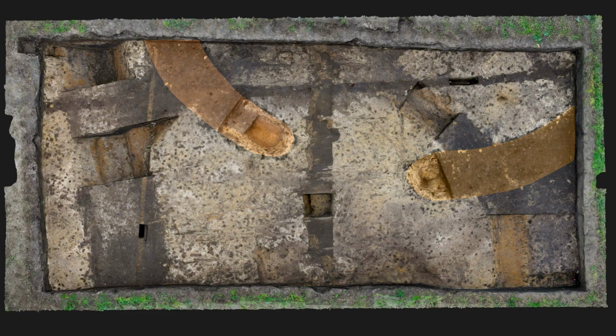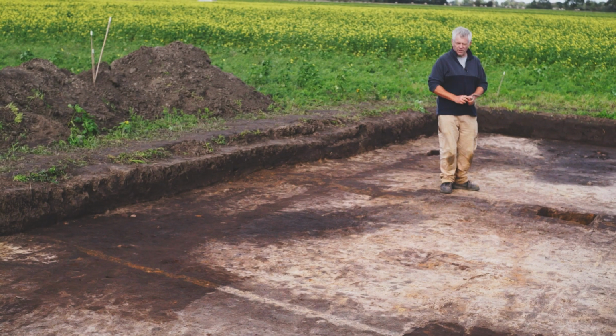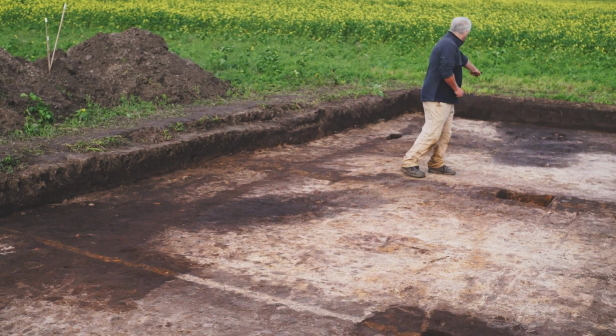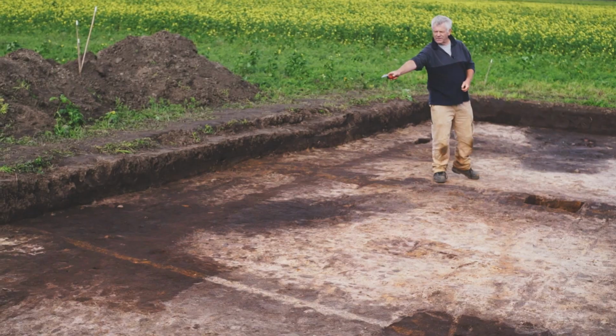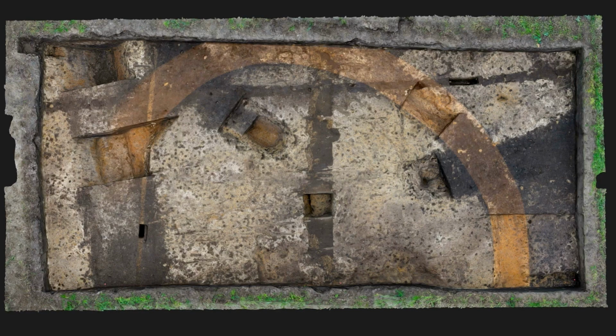Clearly what we've had is a roundhouse that's been constructed. At some point it's gone out of use. They pulled it apart and they've built another one, almost overlapping. Brilliant. So almost in the same spot. Lots and lots of Iron Age pottery from both of them. Not a significant sort of change in date range.